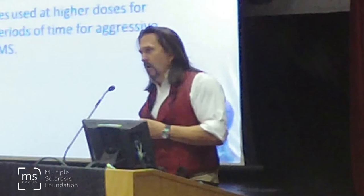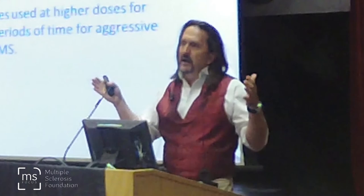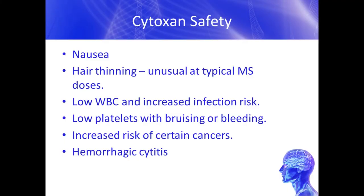They will do what they call induction therapy. So if you have aggressive, newly diagnosed MS, they will use high doses of cyclophosphamide for a very short period of time to really get in and whack your immune system hard, kind of hit the reset button to get things restarted again. The risk is a little bit higher doing it that way, but they are still doing studies with that.